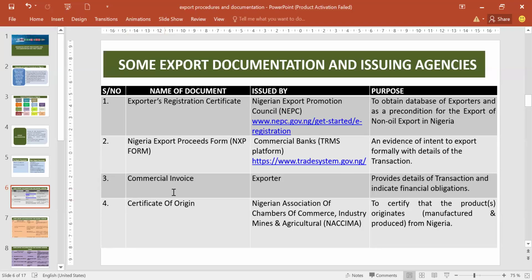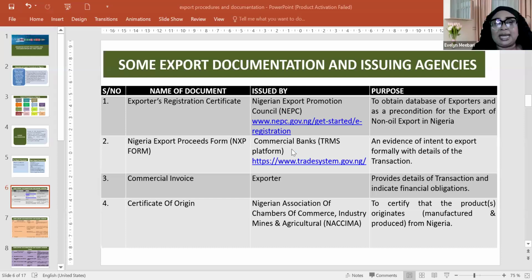Then third on the list, we have our commercial invoice, which is issued by the exporter. The purpose is to provide details of the transaction and indicate financial obligations to your customers. The customer cannot say, you told me this product is $1 per kg, and why are you now demanding $5 per kg? With your commercial invoice, every detail is there for the unit price and the total price of the entire shipment.